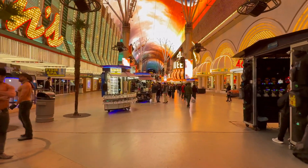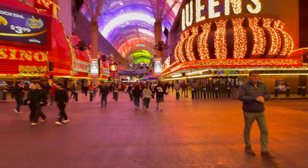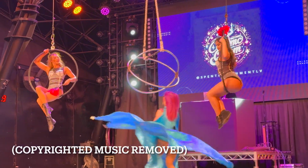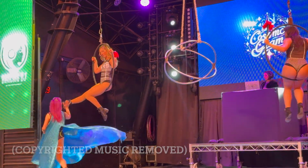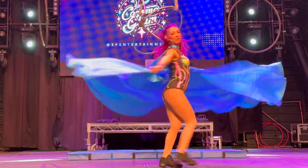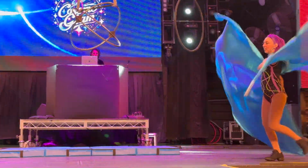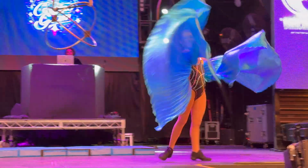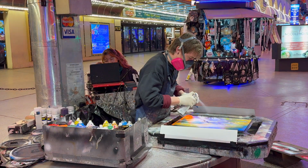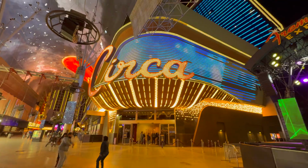Another thing I like about Fremont Street is that all the casinos are a short walk away from one another. There's also a lot of free entertainment. There are a number of kiosks with items for sale, but not a lot of high-end shopping. Time to head back to our room and get ready for dinner.